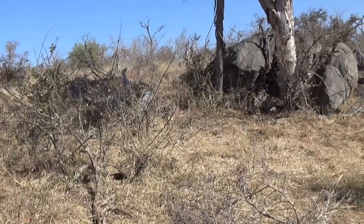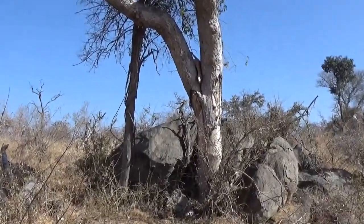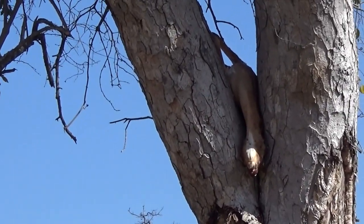I'm not sure why it left. We have had a look around, we've made sure it's pretty safe. Last thing you want to do is walk into a predator on a carcass. So yeah, here we are. I'm going to show it to you guys now, what we can see from where we're standing. So right up in the fork, there you can see the impala.